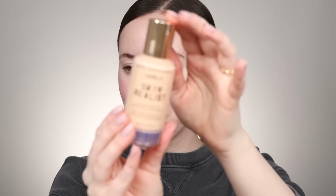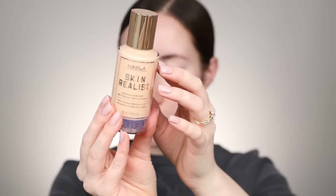And she recently did a masterclass online. I bought it, watched all the classes. I'm really excited for more of those episodes to release, but she talked about this foundation and I had already wanted to try it, and after she mentioned it, I was like, okay, I need it. So the packaging is really pretty actually. This is a plastic bottle, but it looks very high-end, like it would be glass. That's kind of nice though if you travel or if you're a working makeup artist, to have plastic bottles versus glass.